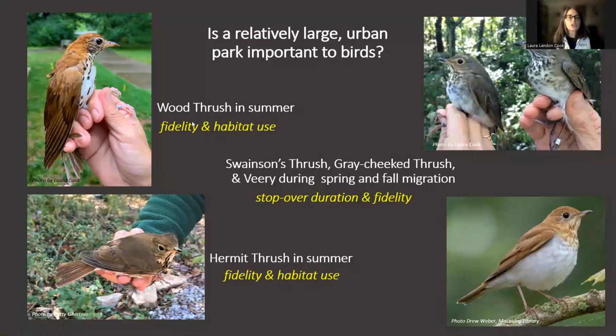Our question for the wood thrush in the summer was about fidelity. Are they returning year after year? And what sort of habitat are they using here in Warner Parks? That's really important because wood thrushes in Tennessee are considered a species of concern, and their populations have declined significantly. So for us to understand what habitat is important to them, maybe there's something we can do in Warner Parks to help with that.